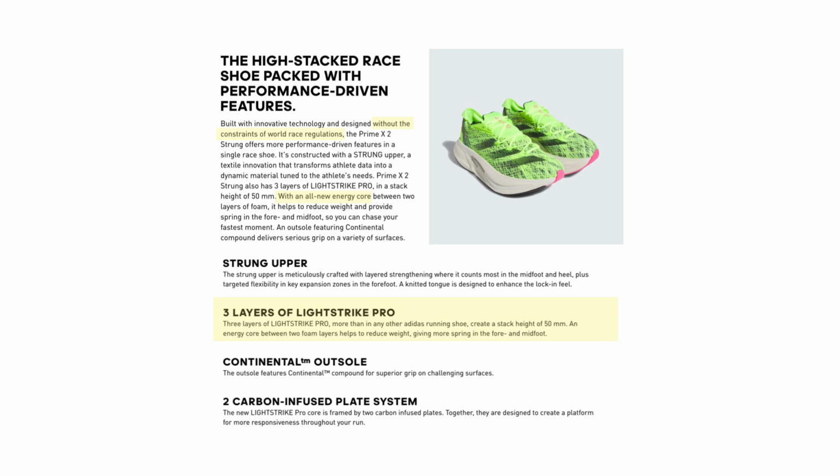But this basically confirms that to me, is that we have 2 layers of traditional Lightstrike Pro, the Lightstrike Pro we've known, the Lightstrike Pro we've seen in the Adios 8, the Boston 12, that Lightstrike Pro we know. And then that energy core is probably the newer, softer Lightstrike Pro.